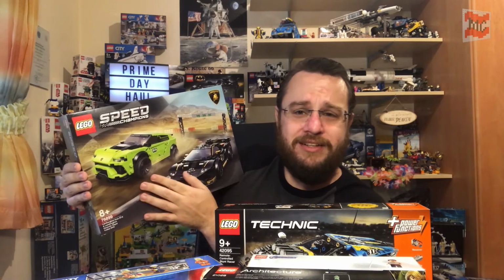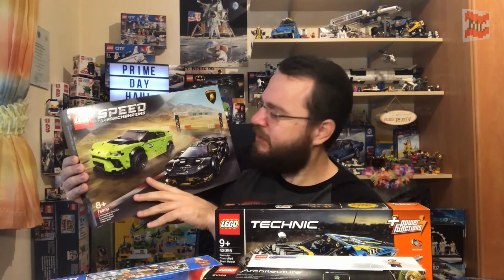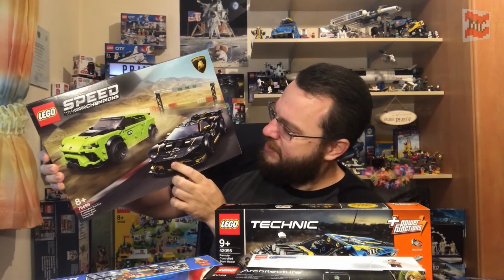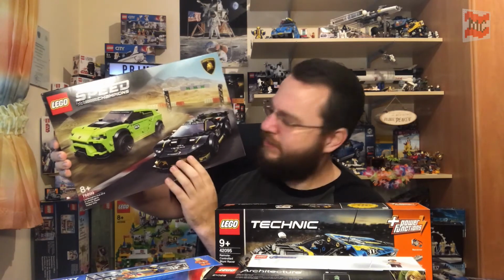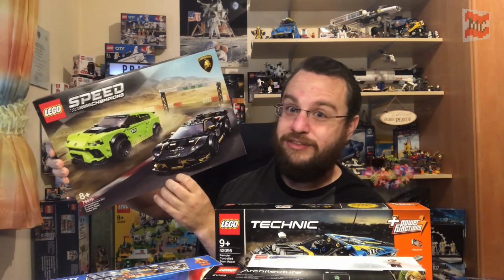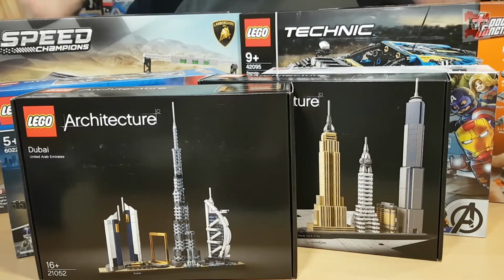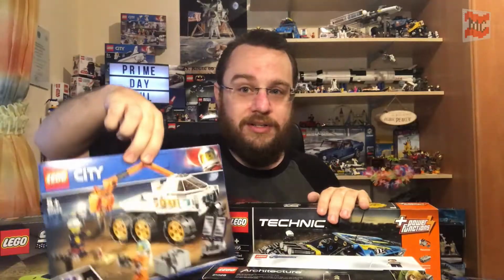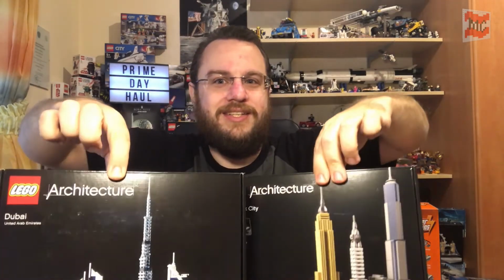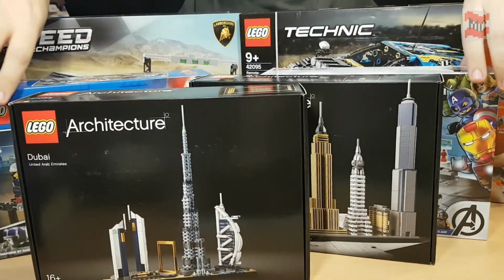That's cool. Also like the Porsche Cayenne. I think the Cayenne was the higher one. Whatever. Only thing I don't get is why it had to be the racing version with that amount of stickers. Make it a normal Huracan, and you could get rid of a lot of those stickers. But okay. So, here's some speed champions, a bit of Technic, we got City, we got Marvel Avengers, and we got twice the fun with some architecture. So I think that's a rather nice haul.